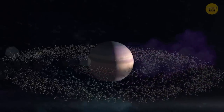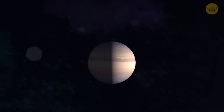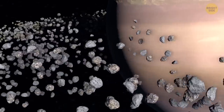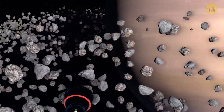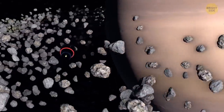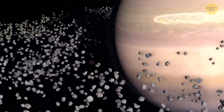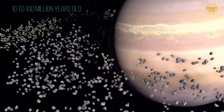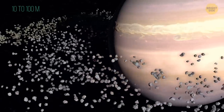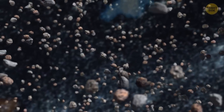But did you know that Saturn was ringless for most of its history? Let's find out how they were formed. Using Cassini's final plunge into the planet, researchers could estimate the ring's mass, 33 billion billion pounds. Further, they have determined that the rings were between 10 to 100 million years old, much younger than the planet itself. The thing is that the rings only look solid.